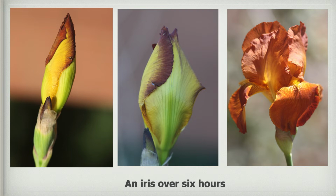Here's an iris that I watched open over a period of about 6 hours. Kind of like a really finely wrapped birthday present. Petals unfurl, and when you're done, there's the flower, the iris, for everyone to see. You too can watch a flower open. You don't have to stay there for 6 hours. Come back every hour. See what it looks like. Has it changed? Be a scientist. Make observations.